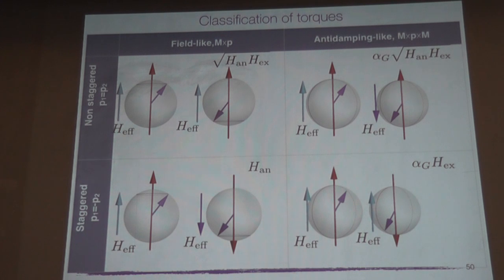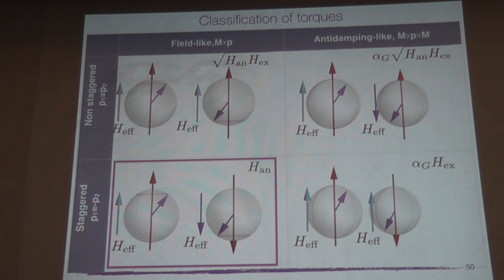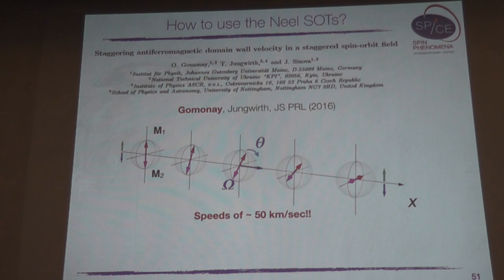Sorry, back to this. Sorry, there's actually two types. Sorry, I was talking about this. This is when for the normal ferromagnet where you have the two spin polarizations in the same sublattice. This is the one that I told you about. Where you have opposite polarizations in opposite sublattices. That's where I switched the notation in this table. You also will have another one of this form, of the anti-damping one I haven't told you about, but that will be for maybe tomorrow. But these Néel spin orbit torques are useful.